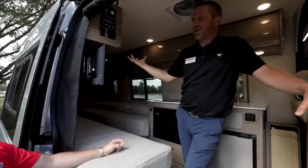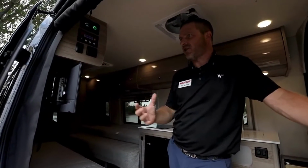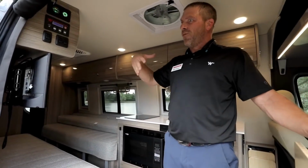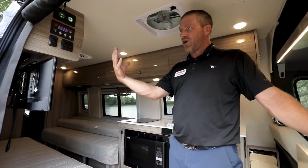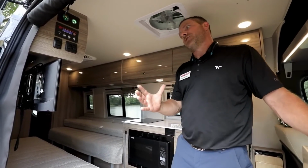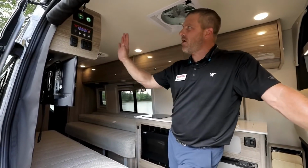And this system's so smart, if it's blue, that means it's too cold. You turn on the Truma Combi, heat it up. It's got heat pads on the system. They're also located inside, and it'll turn blue if it's cold, and then green if it's good, and then red if it's too hot. So it's very easy to touch.